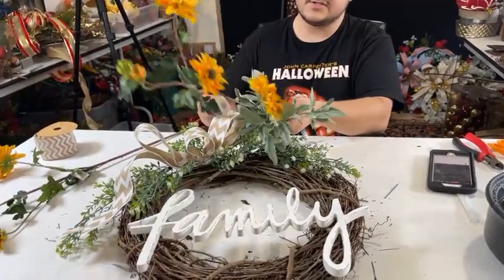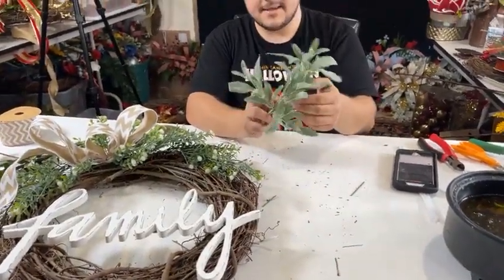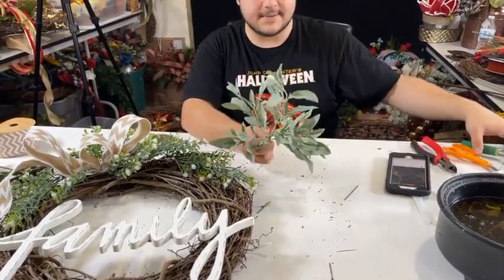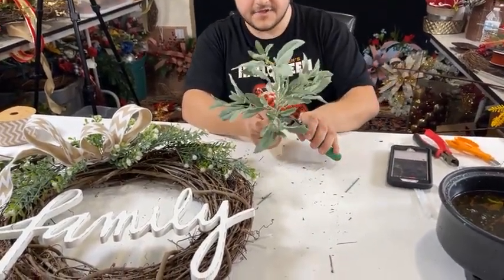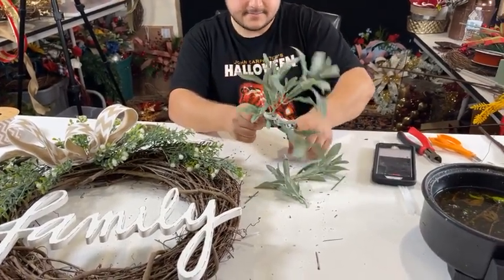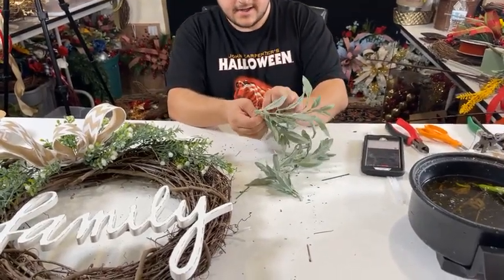Yeah, I think that looks nice too, right? So let's just work in a couple stems of this. This came from Hobby Lobby. This was a little bit, no, not expensive, 50 off. Full price, it's expensive at $7. 50 off every other week, which makes it $3.50, not bad. But as you guys know, everything has gone up.